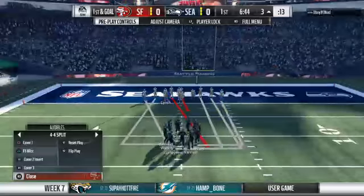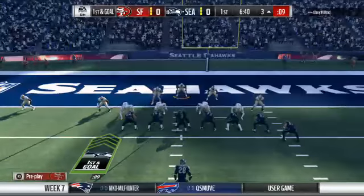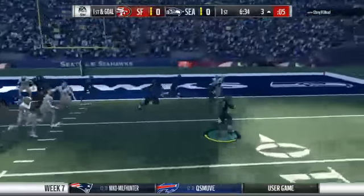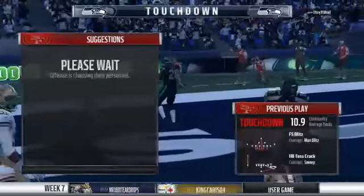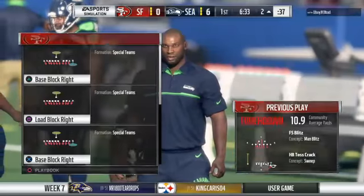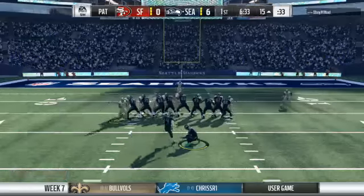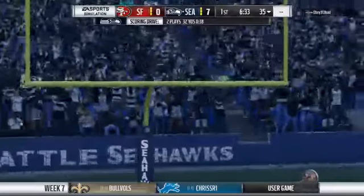So the run gets them the first, and now they operate with a fresh set of downs. On first and goal, Gurley. And he's across the chalk into the end zone. Touchdown, Seahawks. Todd Gurley, his 5th touchdown now on the year. And the Seahawks have taken a first-quarter lead. And this will give the Seahawks a 7-0 lead.